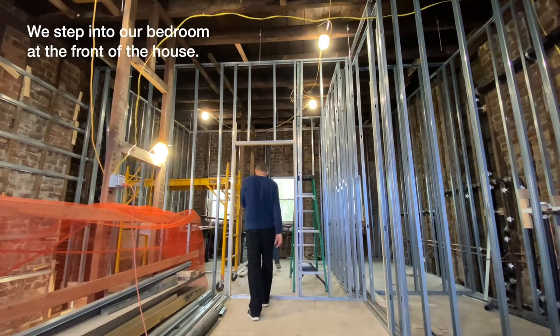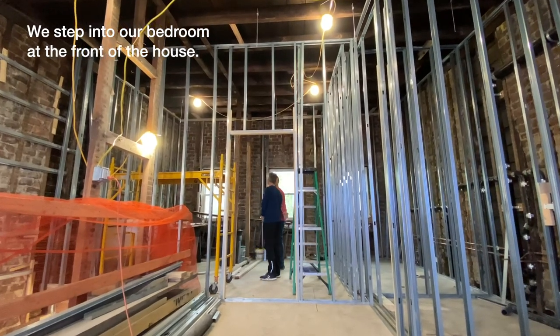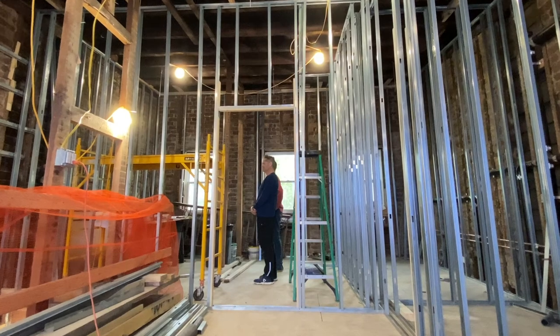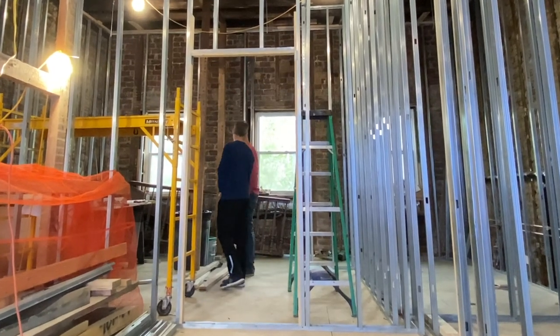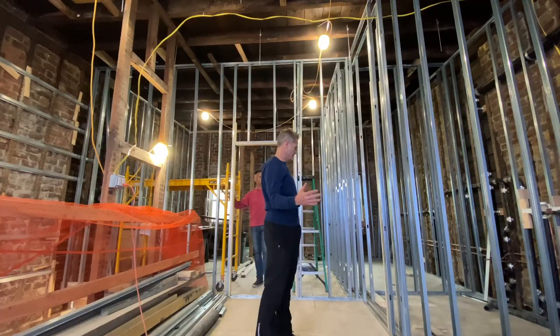Well, that's a pretty wide bedroom, don't you think? It's pretty small, especially when the walls go in. Okay. But it's all we can afford. He was so hoping for a king-size bed, but we do not have that much room.